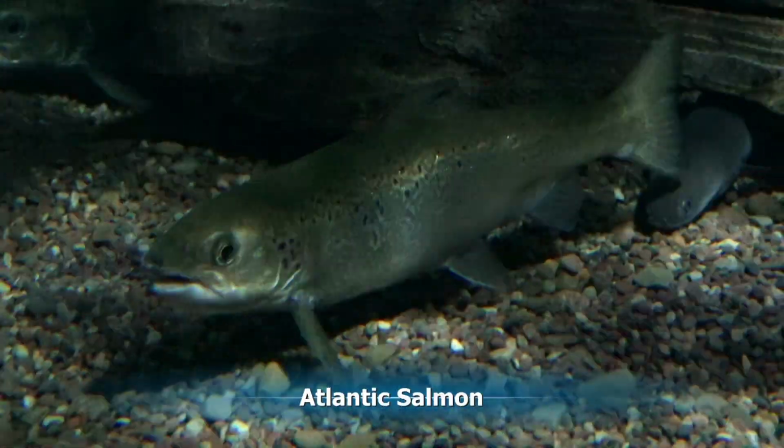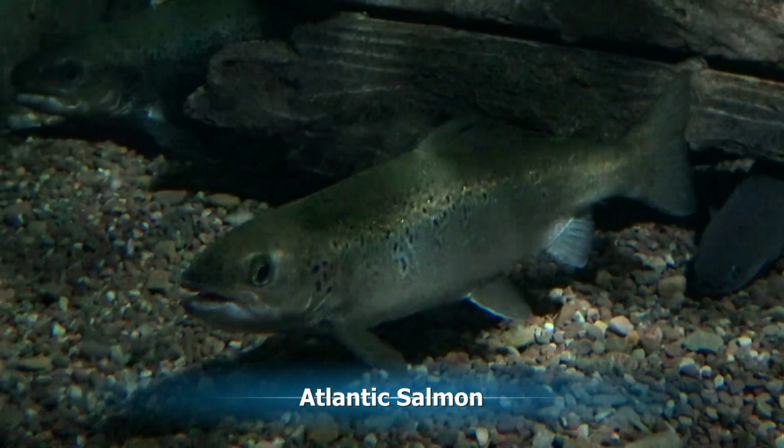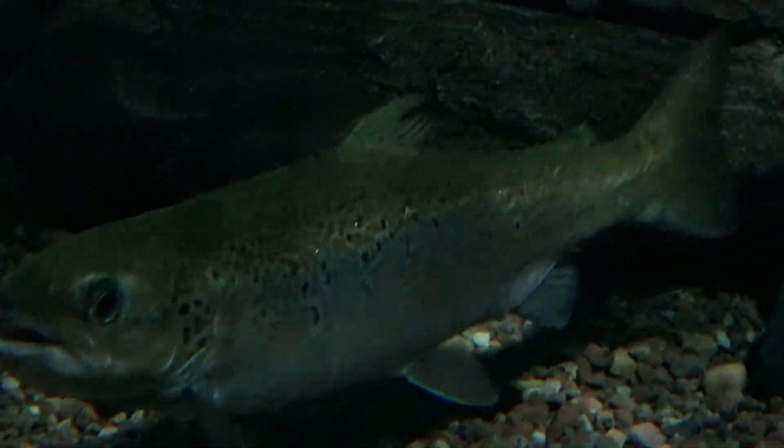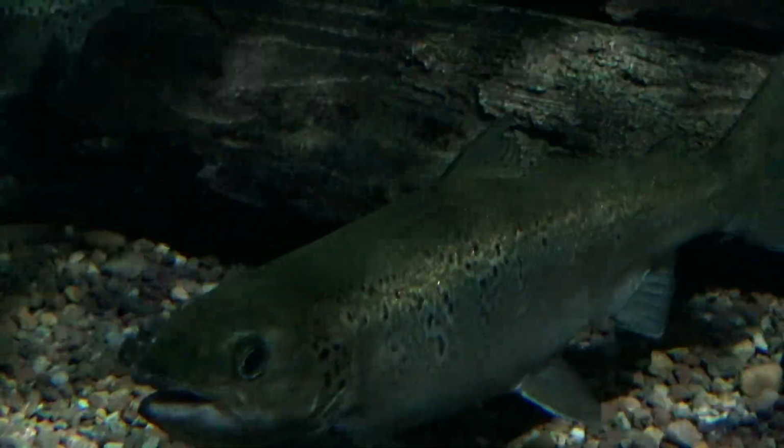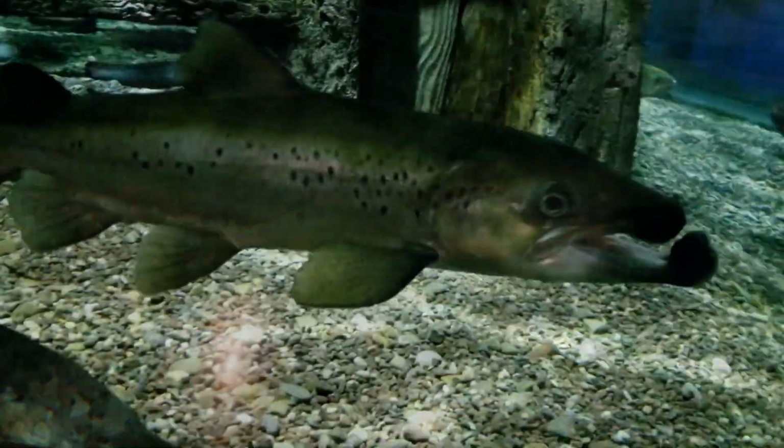This is what Atlantic salmon look like when they first come into the rivers, but soon their jaws get kind of hooked out of shape and getting ready for breeding, like this one.